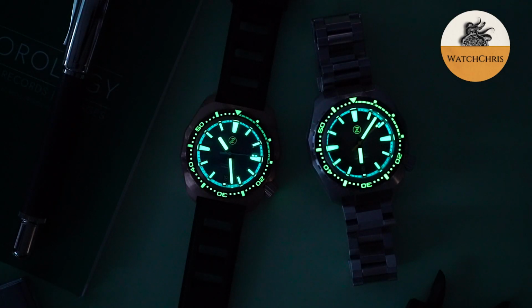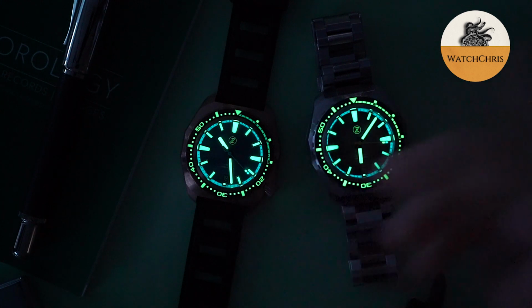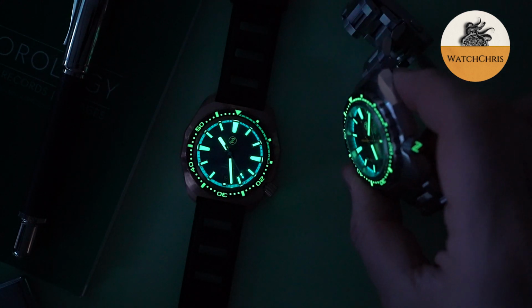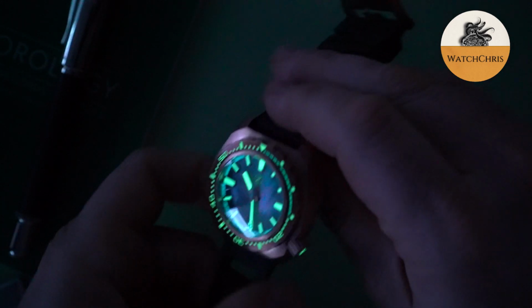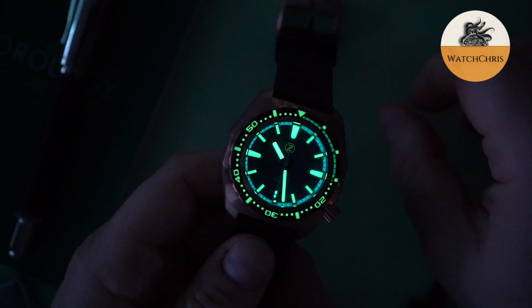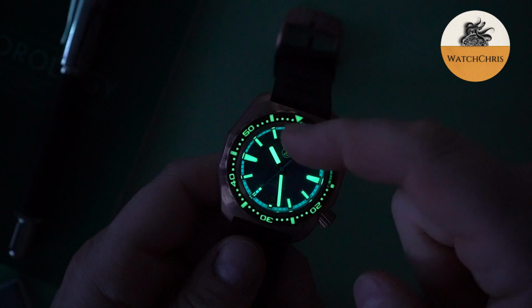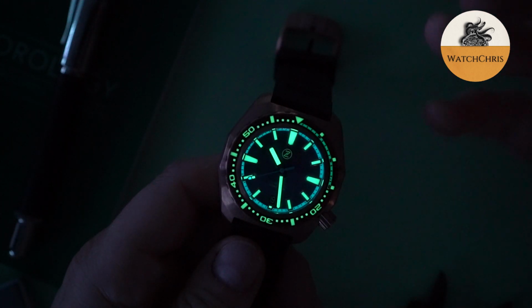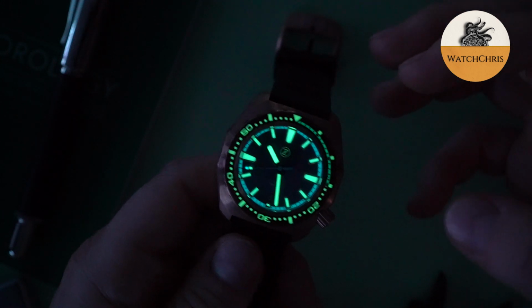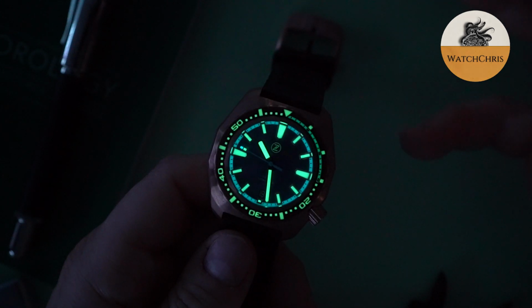Well, there's really not much to say here. Lume, always really good with Zelos. You can see this is the stainless steel version. This is the bronze version, basically exactly the same. You have a lume crown on both. The lume crown on the bronze version. Really beautiful combination of lume here. The bezel, very heavily lumed. That chapter ring, or the minute track, excuse me, is very lumed. All the indices are lumed. The hands are very liberally lumed. Zelos, or Zelos, however you want to pronounce it, do a great job with lume.